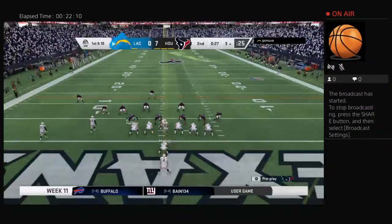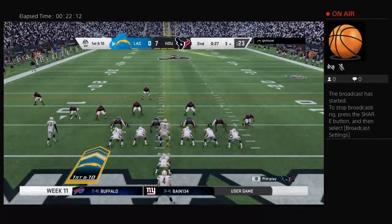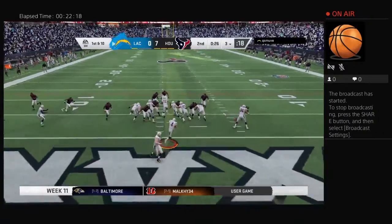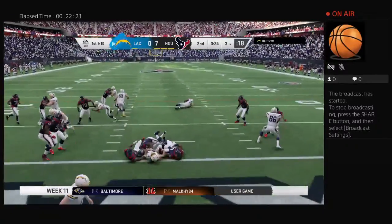The Charger drive about to get going. And, you know, certainly a lot of football left to be played. We're not into December yet, but right now where we stand, they're first place in their division. Looking good, looking to be a threat come January.